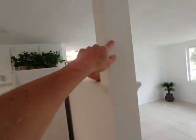The lighting up here doesn't all the way work. So we got one light on, one light sort of on, one light not. Let's see. Don't know if that's structural or not. You have to check that out.